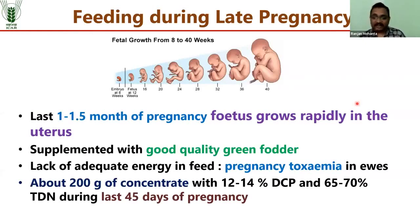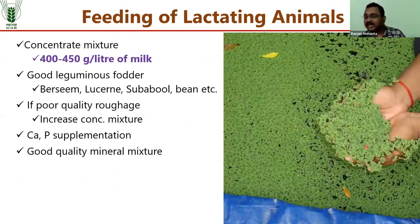If adequate energy is not given, then pregnancy toxemia may occur. You have to give at least about 200 gram of concentrate, but that should be offered in divided doses. If we are giving any concentrate, it is better if it is given in divided doses. In the goat or sheep diet, the total amount of CP should not be less than 6%. Then azolla. Azolla is very rich in both protein and minerals. But it should be dried a little bit in a shed before feeding to the goats.